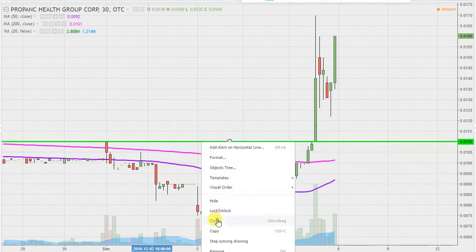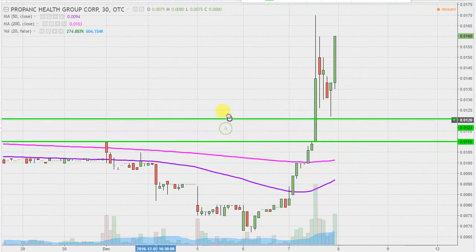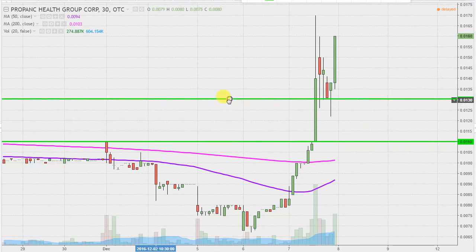Ideally speaking, meaning, hey, Clay, what would make this chart look the absolute best going forward? If the price can hold up above 0.013, that would be the best case scenario, but I'm not saying that if 0.013 fails, the entire chart's ruined or anything like that, because again, we still have 0.011 as support. Now, what about levels of resistance?